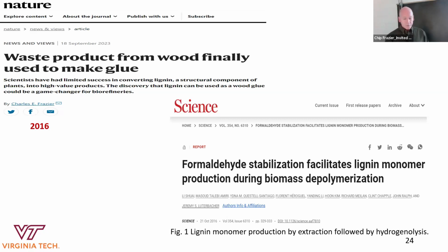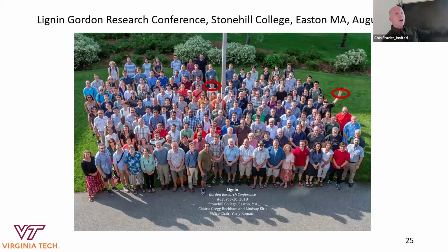And the formaldehyde, what's so amazing is that it reacts with the aliphatic hydroxyl groups in lignin, and it forms a dioxane ring structure, which is lovely. I wish I could show it to you. But instead, all I can show you is this image of myself. There's Lee and me. I had to put the highlights here because you couldn't see me otherwise, right?